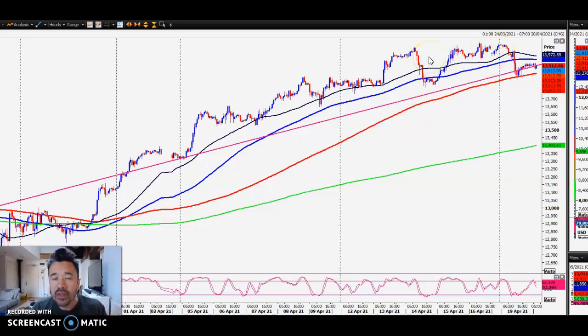Nasdaq. 14,000. I've been talking about 14,000 being a big psychological resistance level for quite a long time. It definitely has been. Every time we get near there, we back off. Now we have the potential of a head and shoulders pattern. Not a huge one. We're only talking about a sort of 200 point head and shoulders pattern.